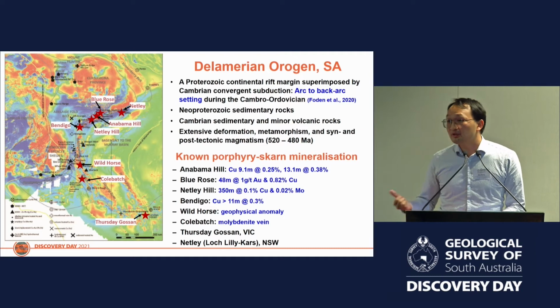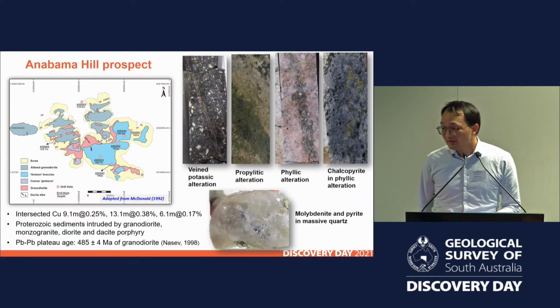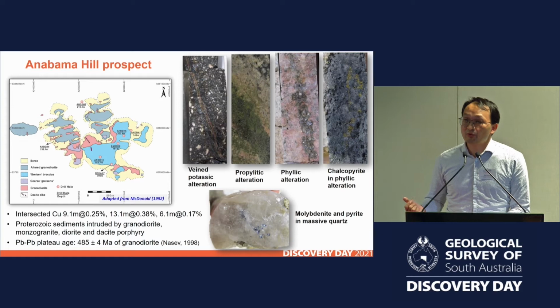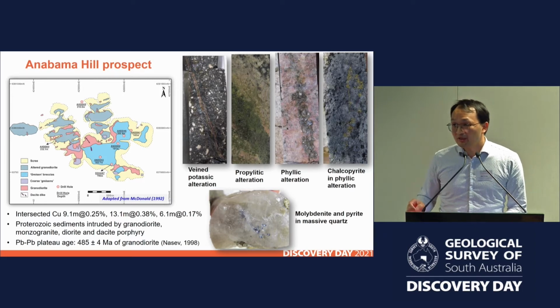So let's look at the alteration features of three porphyry prospects in the Delamerian. The first one is the Alabama Hill prospect. There are currently seven legacy drill holes, finished in the 1970s. Those drill holes intersected low-grade copper mineralization associated with granodiorite, diorite, and porphyry dacite.